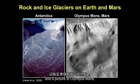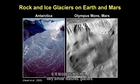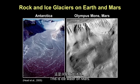Here's a picture of Antarctica and a picture of Olympus Mons. Very similar features, glaciers. So this is frozen water. This is ice water on Mars.